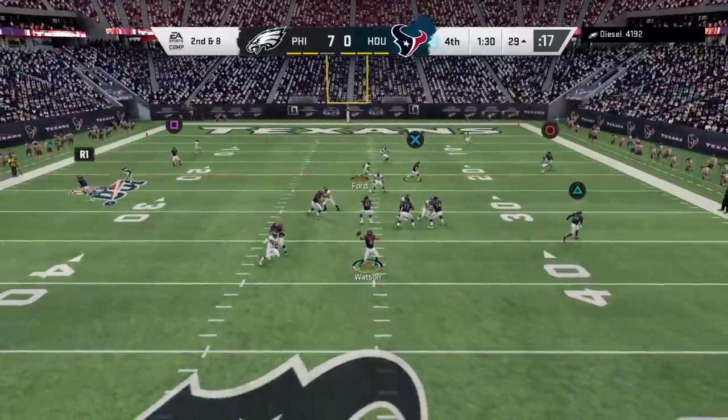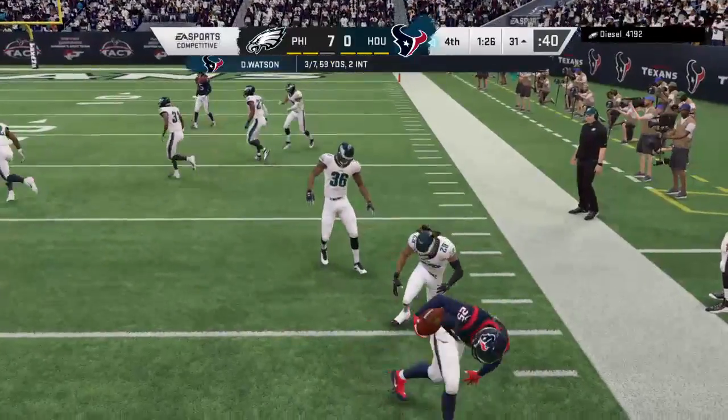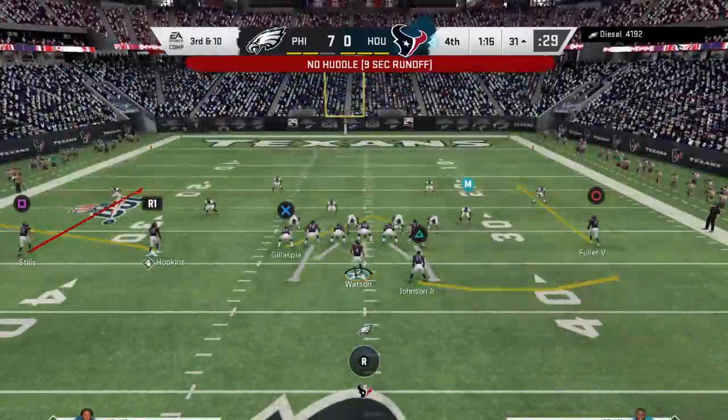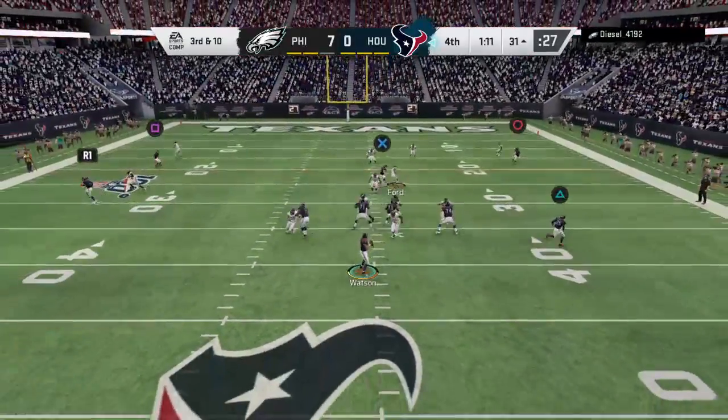Now it's Watson. Completing it to the right side, Johnson, and he will lose yardage here to the 31-yard line. The 2nd down play results in a loss of 2 yards.